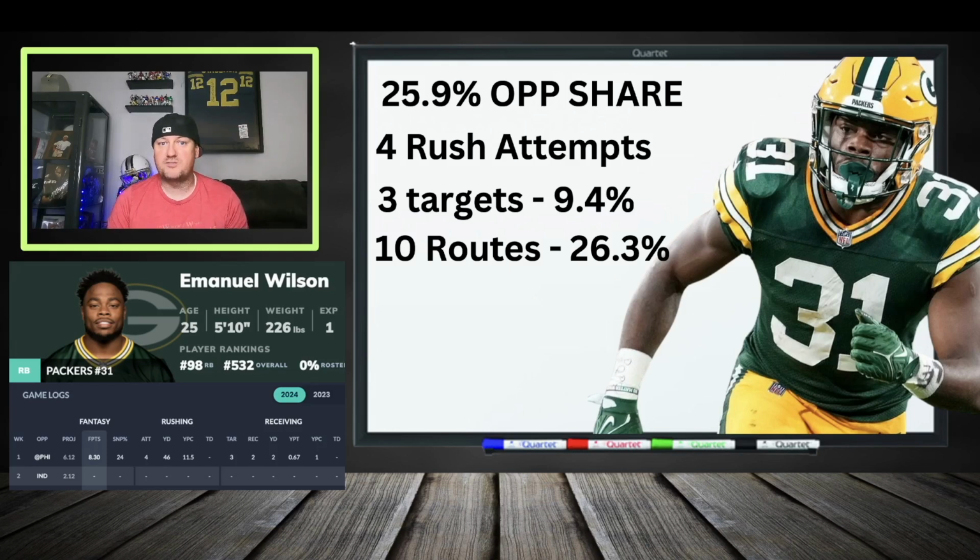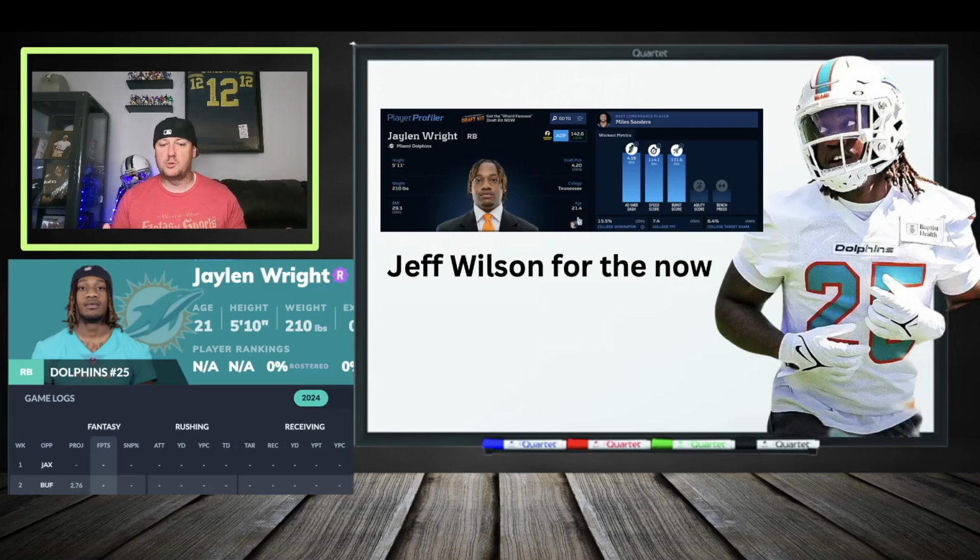So Emanuel Wilson for the now as the reliable play because he looks good between the tackles. He's getting it done as the cuff to Josh Jacobs. MarShawn Lloyd as the lottery ticket. If you do not know what a lottery ticket means, you better ask somebody. Jaylen Wright, long-term lottery ticket. Jeff Wilson for the now. Jeff Wilson was getting snaps and opportunity.